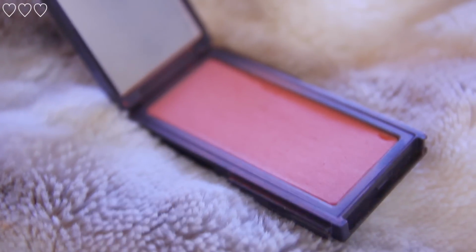That's what's going on. The next thing I'm going to use is this blush, and this has been my go-to blush now for a while. This is the blush from Jouer. It's called Rose. Just dusting it onto my cheeks.